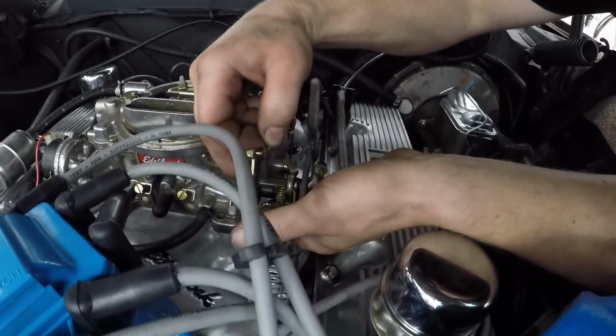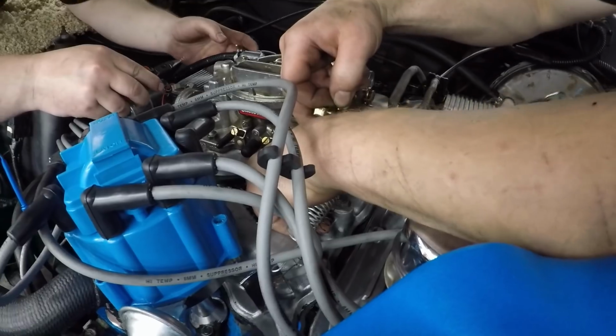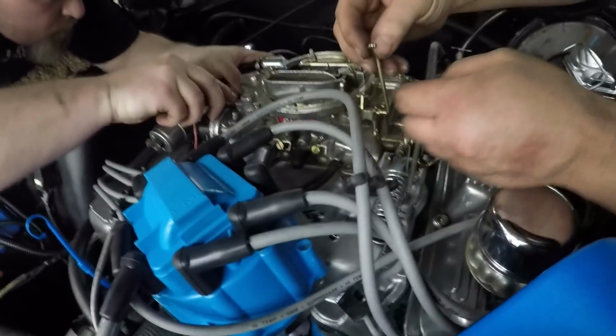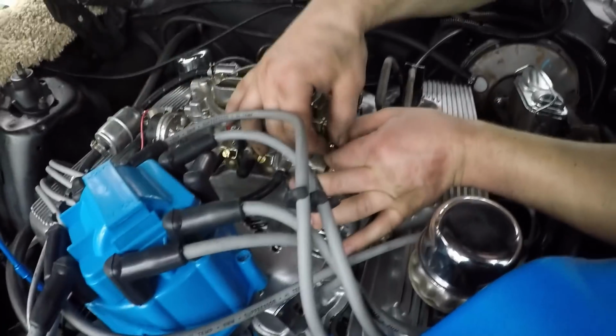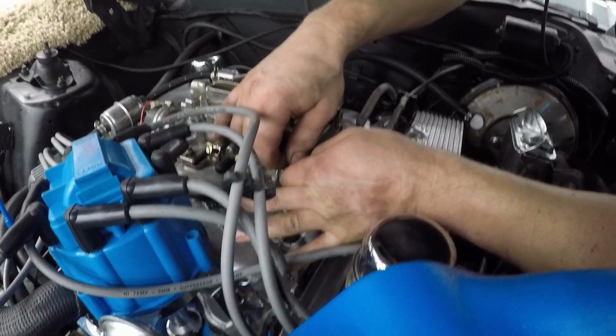Oh, there he is. He's got his fingers. He's got to grab that little bent arm. It fell off. Wow. It fell down. It came off. That's it. We're all going home for the day. Screw this. Screw you guys. I'm going home. Okay. No, it's tough to see here, guys, but we're doing the best we can.